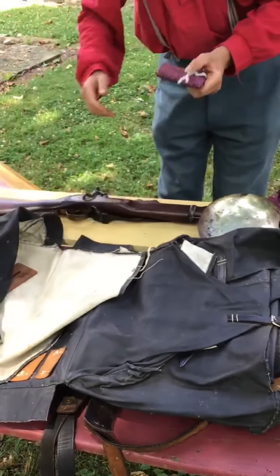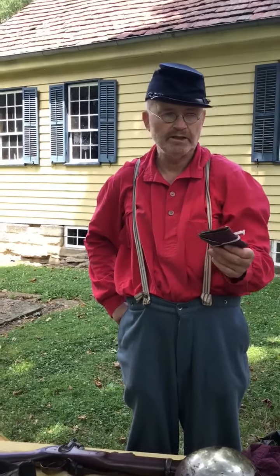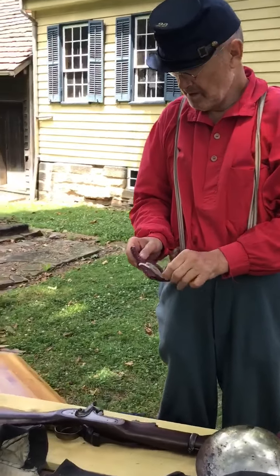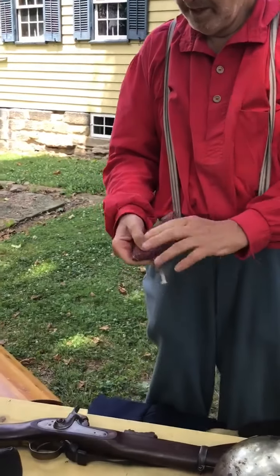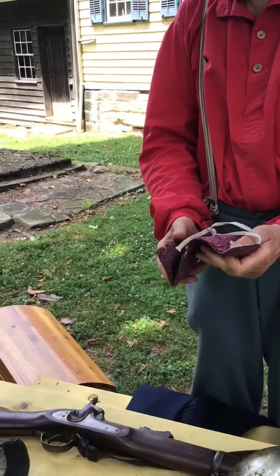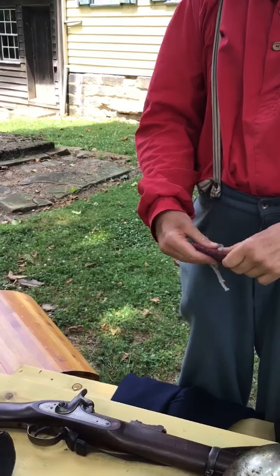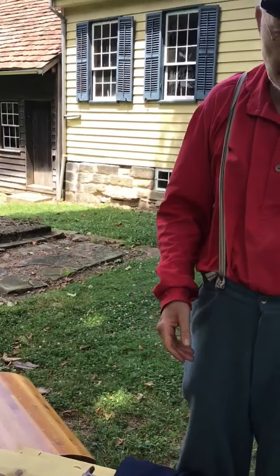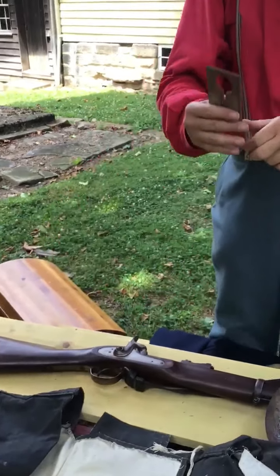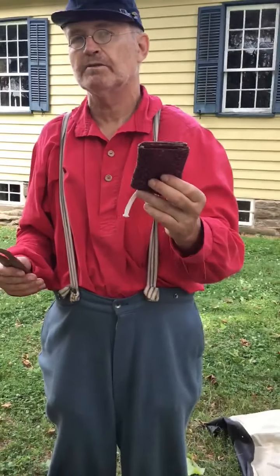And if they ever got marching and things wore out or ripped, they would have a sewing kit, which would have extra material and needle and thread, and they carry that in their knapsack. If they got rid of their knapsack, they'd probably keep it in their haversack. This is something they would use. Like this, they could do a lot of sewing when there was nothing going on in camp.